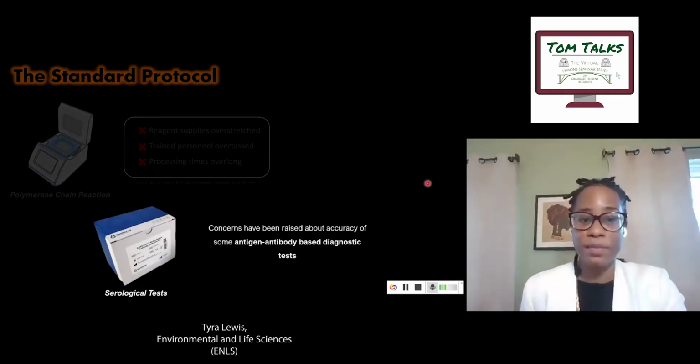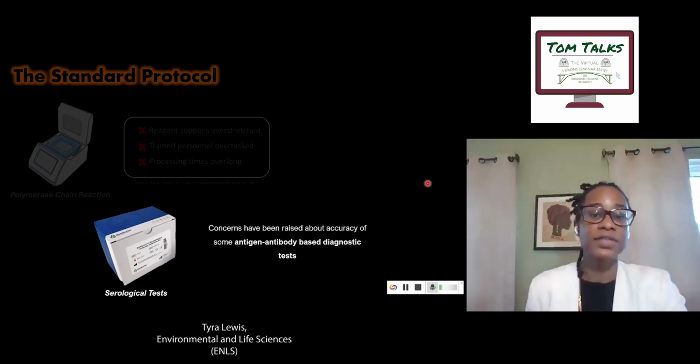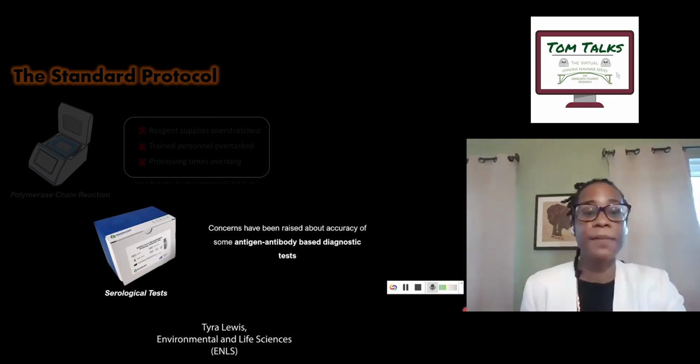And besides PCR-based tests, other viral tests that can be and have been used for viral detection are serological tests. These are often used for several different viral applications that rely on antibody and antigen interactions. And even though these tests have the benefit of providing rapid results, they do come with their challenges. For instance, there are high false negative and false positive rates associated with them that make them quite unreliable and untrustworthy.